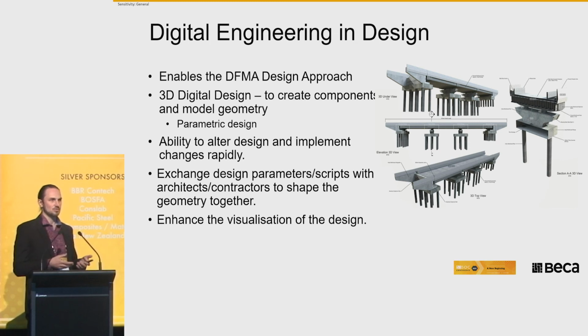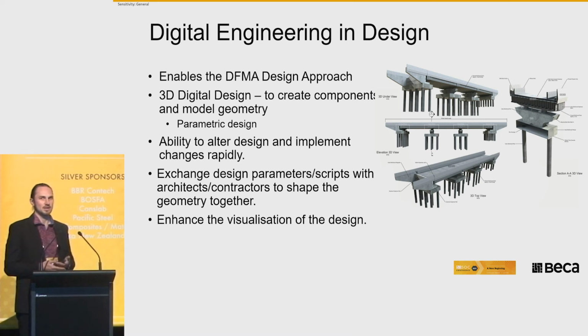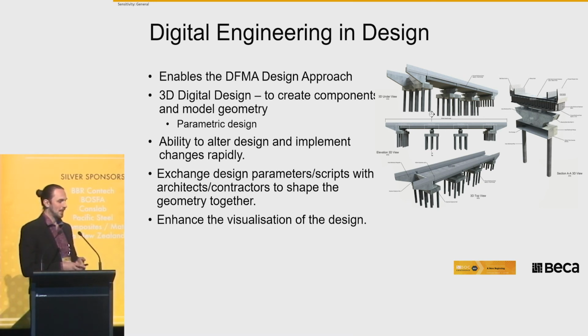I think with working in 3D, you can also alter your design and implement these changes rapidly if it is a parametric approach where everything is related to everything else in terms of the geometry. Also, we can exchange parameters with architects and contractors. Quite a few contractors now work in 3D. Maybe 5 to 10 years ago they didn't. Quite a few more are now working in 3D environments, and from what I can see, it's becoming the norm, or will become the norm. And also, obviously, you can present your design in early stages and understand how things are built.